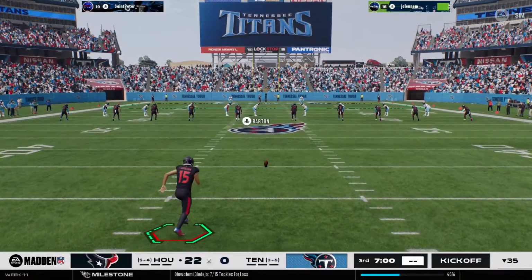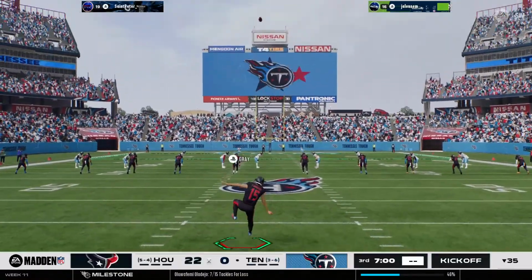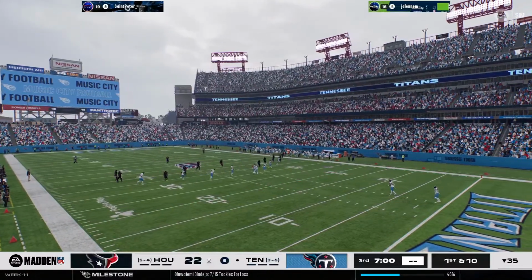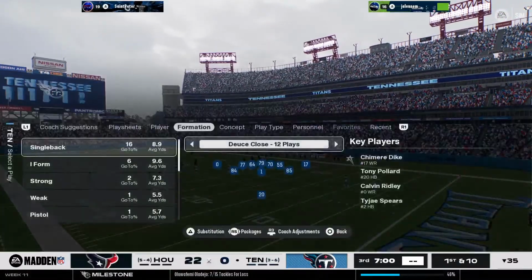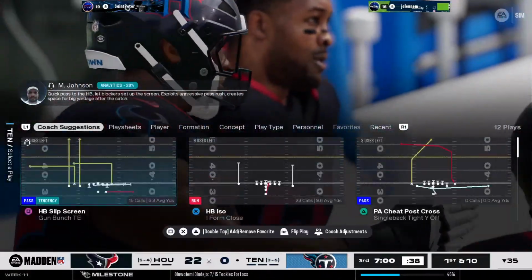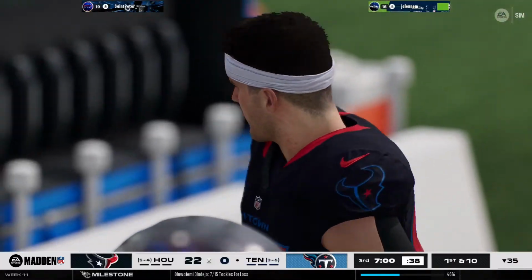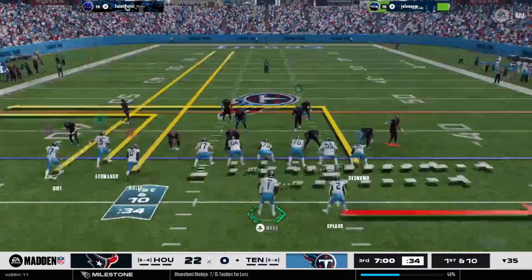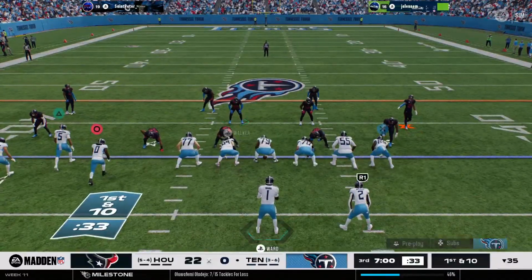Fairbairn has it all set up for the kickoff. And we'll have to wait at least a few moments longer for an exciting start to this second half. We've got a touchback. Good starting field position for the Titans. They've got it, first and 10.